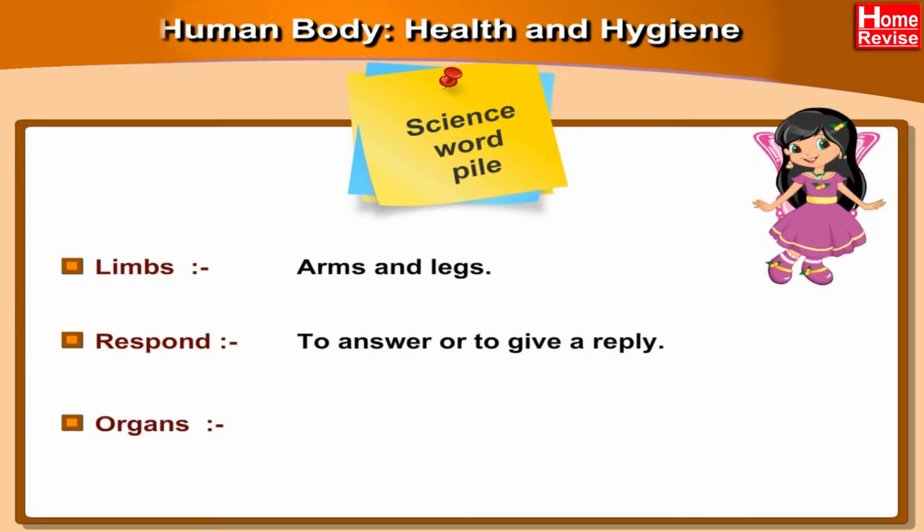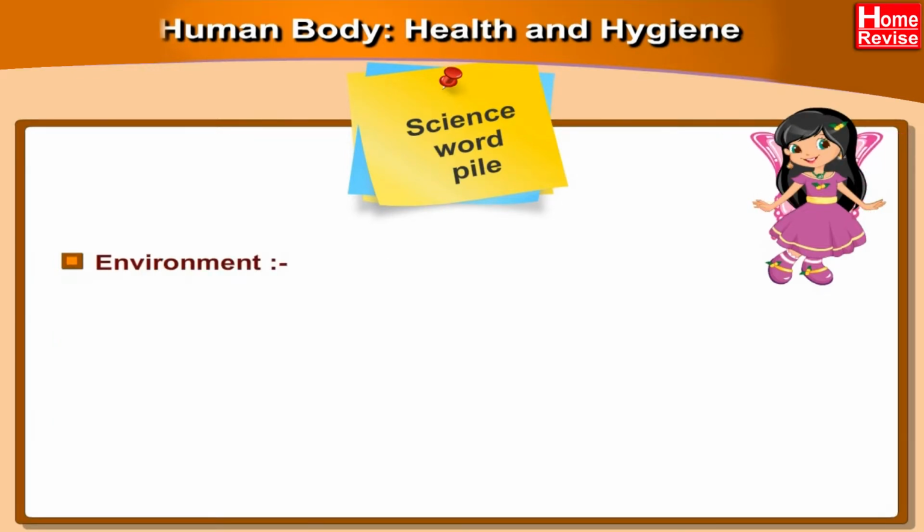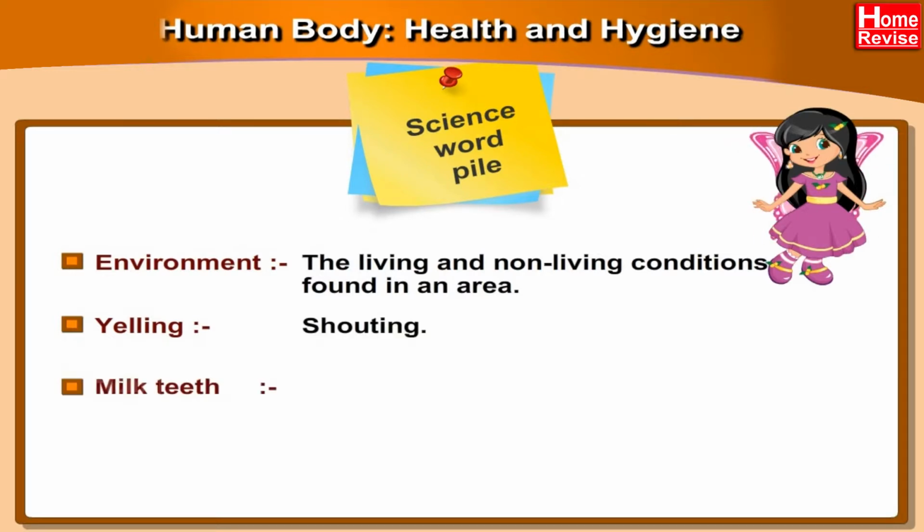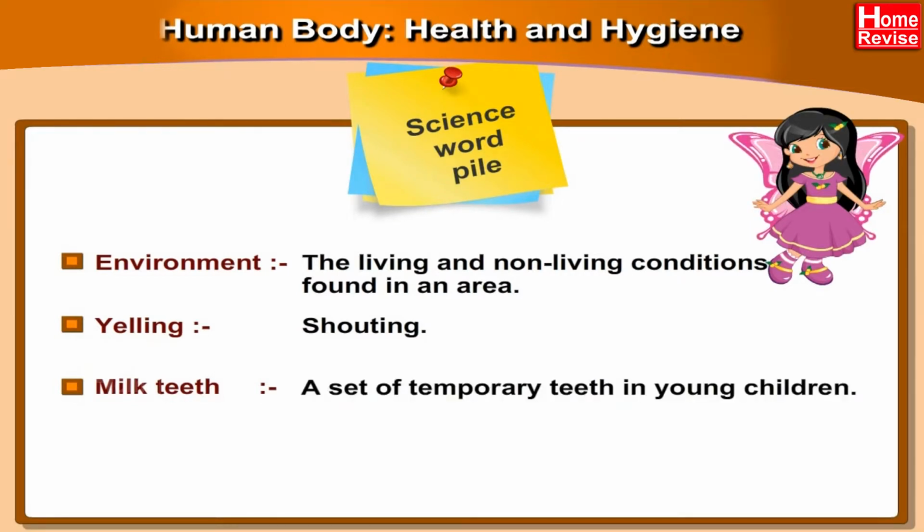Organs. Body part of an organism. Environment. The living and non-living conditions found in an area. Yelling. Shouting. Milk teeth. A set of temporary teeth in young children.